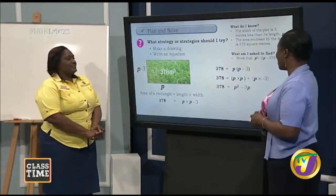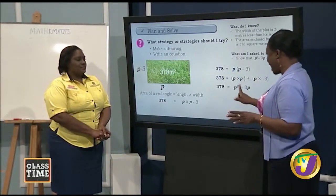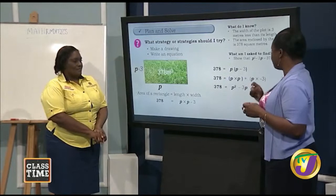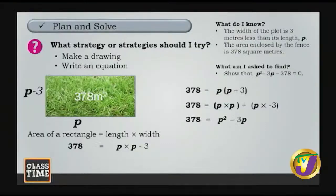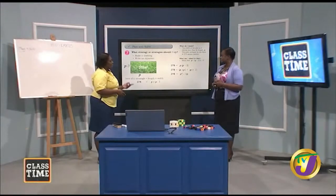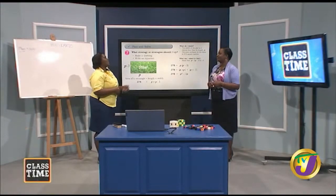Are you seeing the answer? Oh, wow. Okay, so I am seeing 378 is equal to P squared minus 3P. And we're going to pull again from the laws of indices. What is our product when we multiply an index number with the same base? The index is not really identified, but we know that it's 1, which is how we get the P squared here. So P raised to the first power multiplied by P raised to the first power will give us P squared.